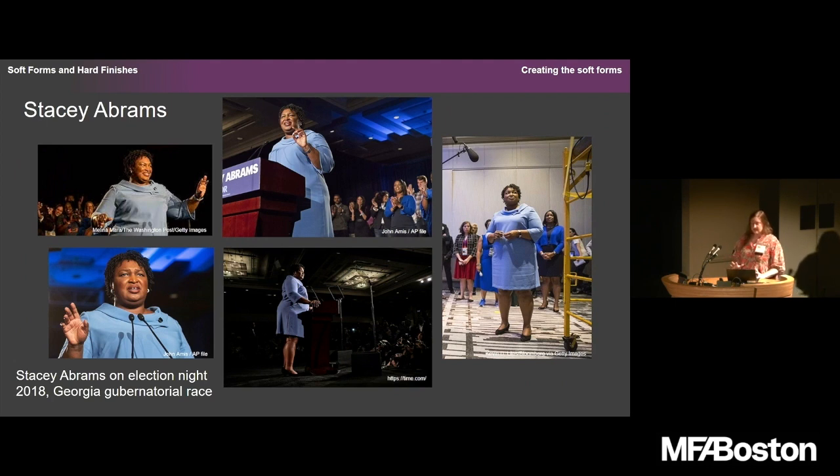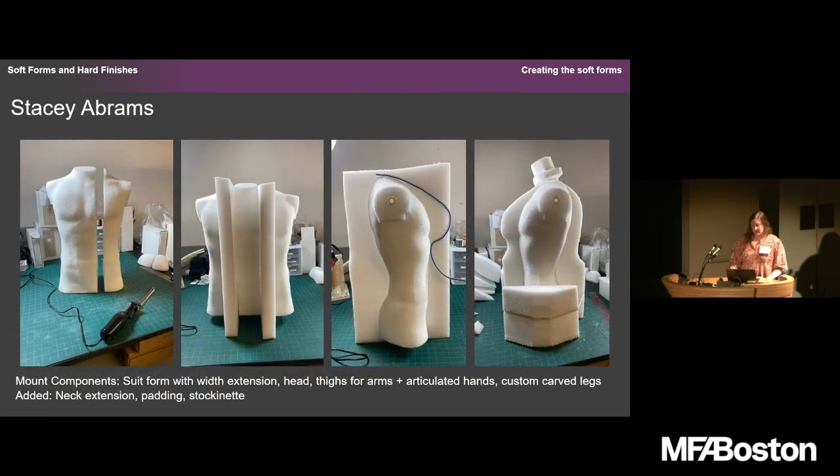Stacey Abrams, again, lots of visual research, trying to find multiple angles. Luckily, this was a very well photographed night. And again, I started with the male suit form, and then I added width with Ethafoam planks. I cut this into a rough silhouette to start shaping from, and it was still useful to start with this form rather than carve from scratch in order to start with symmetry and a shoulder line, as well as the built-in joints and hardware.